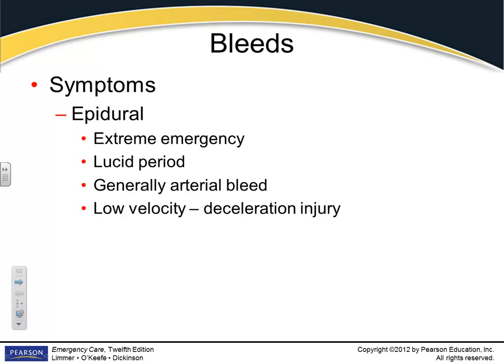We see these with deceleration injuries sometimes. It may be of low velocity, but it's an extreme emergency. You know, with a head injury, particularly with kids, elderly people, they're going to the hospital. You'd rather be on the safe side than not.